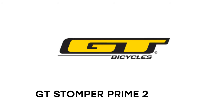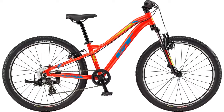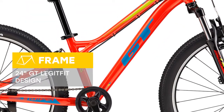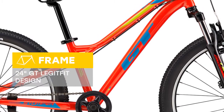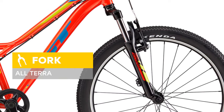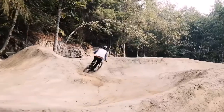We are glad to introduce you to the GT Stomper Prime 24 inches, 2019 model year. The bike is equipped with a 24 inch GT LegitFit Design alloy frame with replaceable hanger, and a reliable fork, All Terra, 50 mm travel, 1 1/8 threadless steerer. And a speed high quality transmission makes it easy to overcome any terrain. There are brakes set up on the bike, such as alloy linear pull.